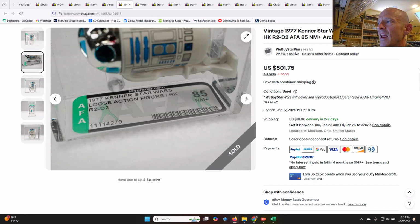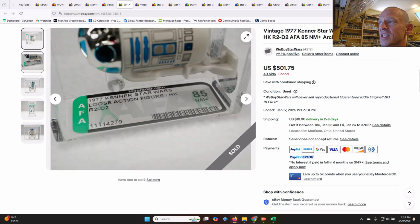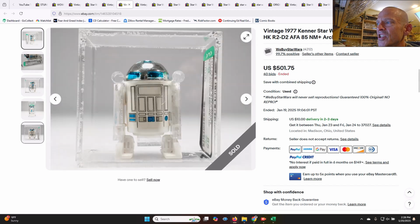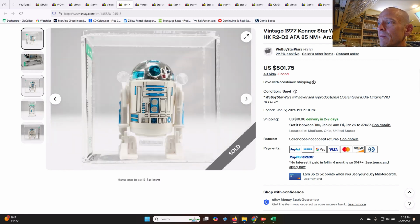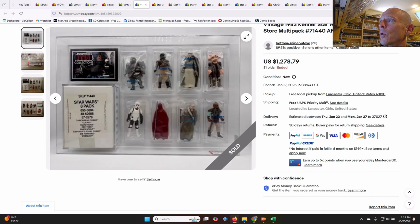And then he also had a Hong Kong solid dome R2D2 graded AFA 85. That one sold for big money, $501.75. That's a bigger number than I was expecting there, but it was a beauty, and the sticker looks every bit of an 85. I mean, that is a gorgeous solid dome R2D2. So I can understand why somebody would be willing to pay up for that. That was a really, really nice shape for a solid dome.